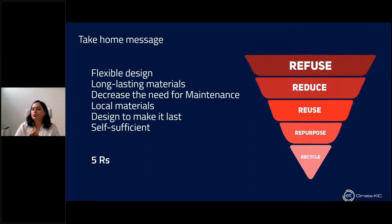The reason for this is because you need a lot of energy and a lot of resources to process a material. So it's always best to keep it as the last option and try to refuse, reduce, reuse or repurpose before recycling. Every time that you think about recycling, you're going to add more resources and more emissions to your building. However, it's always better than just buying new. Okay, so this is my presentation and I hope it has been useful for you. And I look forward to your questions later on.